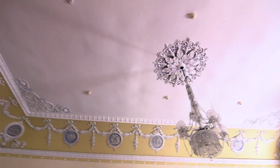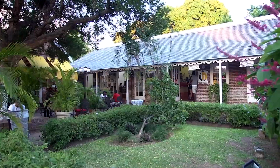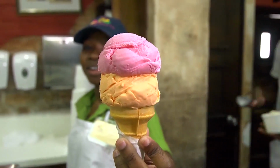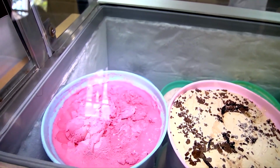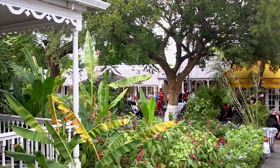Now, the estate serves as a public park where weddings and public events can be held, is home to several fine dining restaurants, and most importantly, in our opinion, where the best ice cream establishment in the country can be found, Scoops Unlimited, or just Devon House ice cream for the locals.